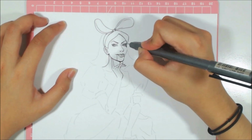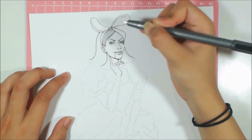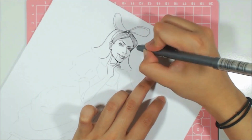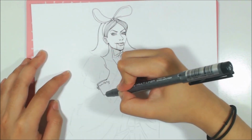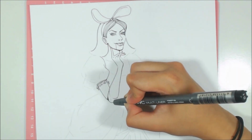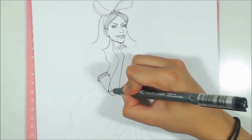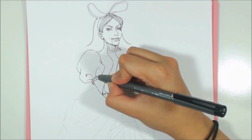So I'm just going to briefly explain the reason behind this drawing. Lemmy and I both wanted to do a piece that was somehow elegant with a touch of creepy, and I remember reading these kind of dark origins of different children's TV shows like Winnie the Pooh or the Rugrats, and I wanted to find out if there were some about Cinderella.